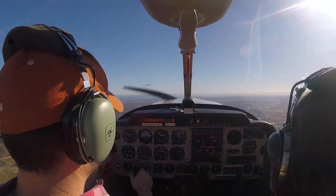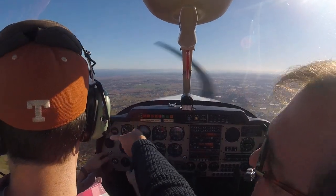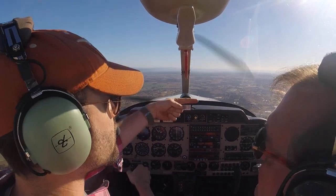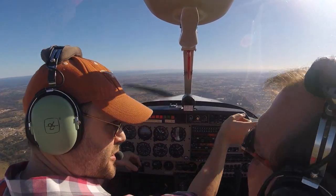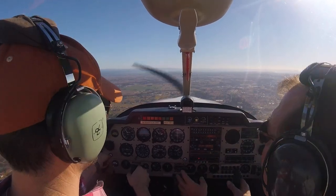Okay, you can level off now. Sorry. Okay, you see there's the intersection there? The road intersection. You've got to follow a road in, but there's a lot of roads going in. It's this big major one that goes this way, isn't it? Yeah, that's right. Should we follow it? I just want to show you something.